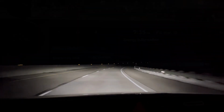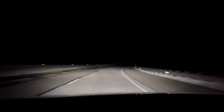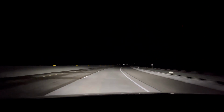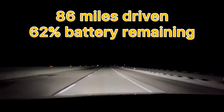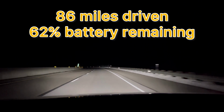In the middle of nowhere in northeastern Oregon, on my way to Island City near La Grande. I've traveled halfway along this leg of the journey. I've done 86 miles, and I've got 62% of my battery left. It's saying I have a rated range of 124, and I have 82 miles left to travel.